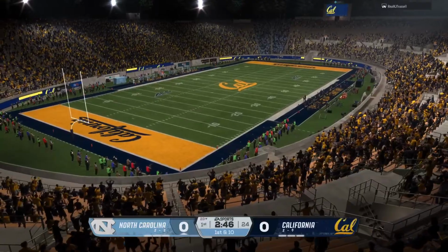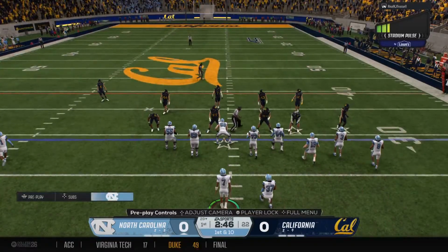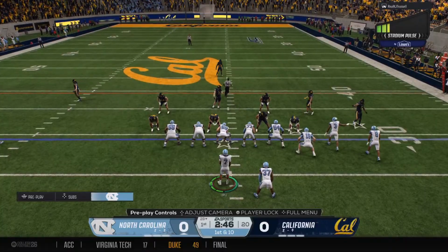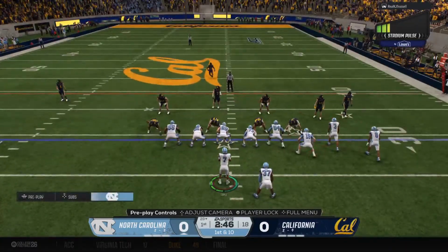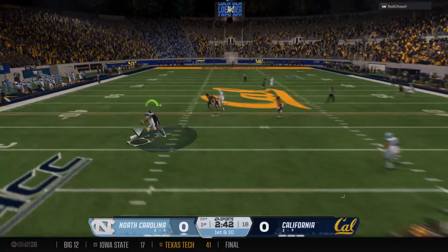And how about that play by the defense here early in this game, opening drive, facing one of the best quarterbacks in all of college football, and they're able to get an interception. That is going to be massive for their confidence in this game.